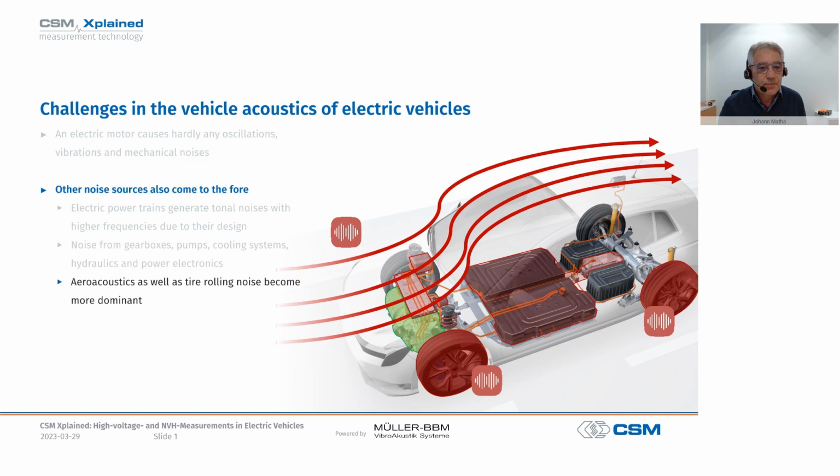During driving, noise at higher speeds and tire rolling noise are also becoming more dominant. This is a particular problem with the now popular SUVs with large tires. In addition, electric vehicles are much heavier, which makes the rolling noise louder. A premium BEV, for instance, drags 500 kilograms more dead weight over the roads than a comparable combustion engine vehicle.